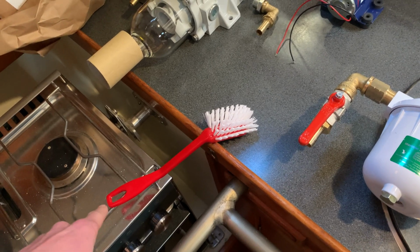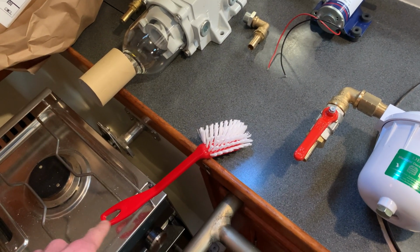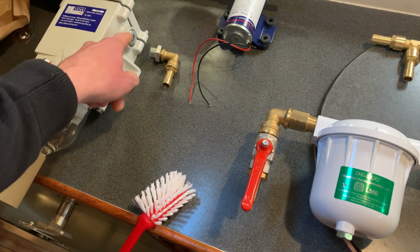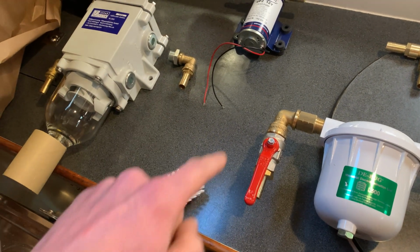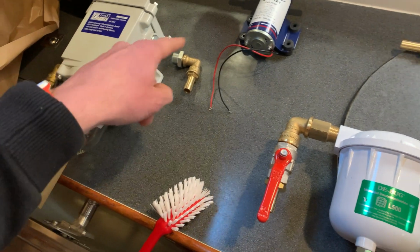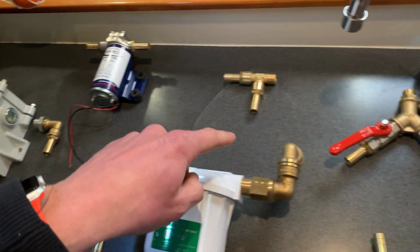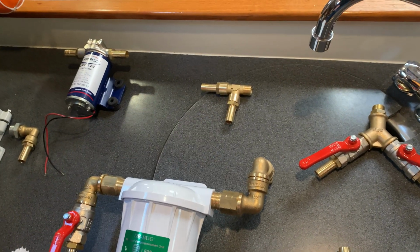So the hose that was connected there will be connected there, but it will now be connected to the outlet of the Separ. So by sucking it, we pull the diesel through the debug, through the filter, into the manual pump, and from the manual pump we will go to the other T connector.